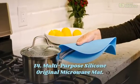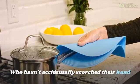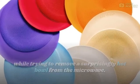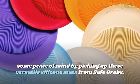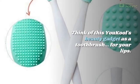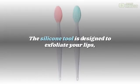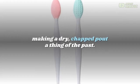14. Multi-purpose silicone original microwave mat. Who hasn't accidentally scorched their hand while trying to remove a surprisingly hot bowl from the microwave? Give yourself, and your hands, some peace of mind by picking up these versatile silicone mats from Safe Grabs. 15. Lip brush tool. Think of this Ucool beauty gadget as a toothbrush for your lips. The silicone tool is designed to exfoliate your lips, making dry, chapped lips a thing of the past.